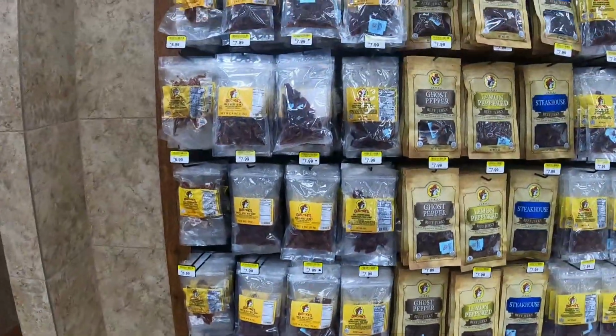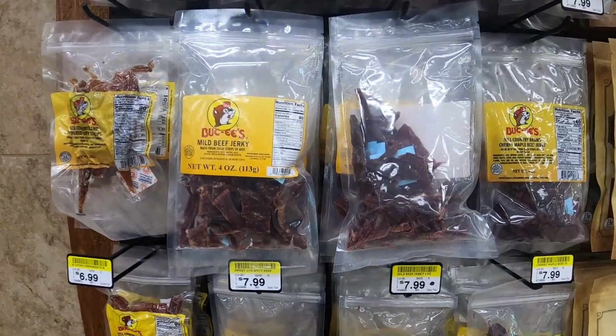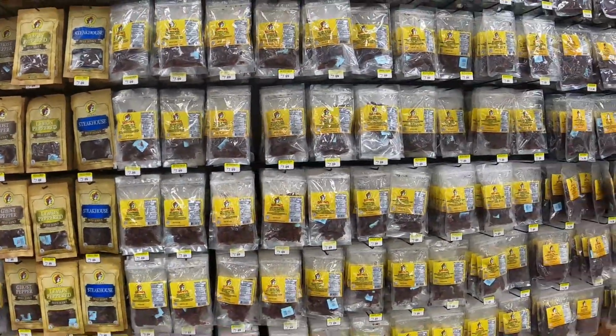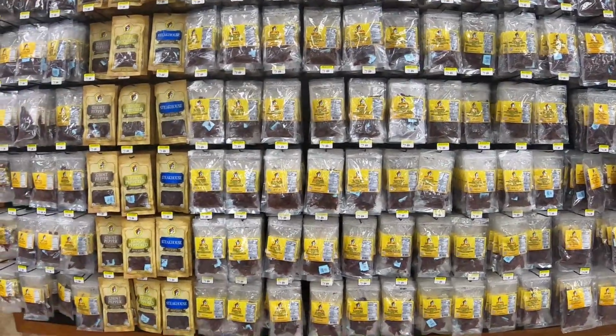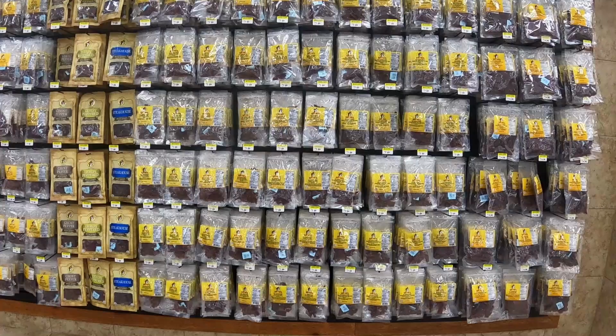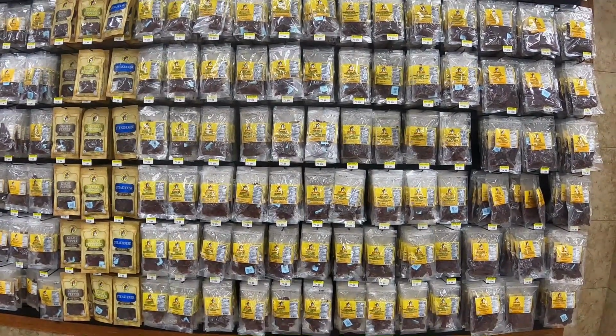So let's go look around a little bit more and get out of here, get back on the road. I mean, this is beef jerky. This is all kinds of beef jerky. Look at that, it's like a wall. Have you ever seen Pink Floyd, The Wall? Well, this is like the beef jerky style of Pink Floyd, The Wall.